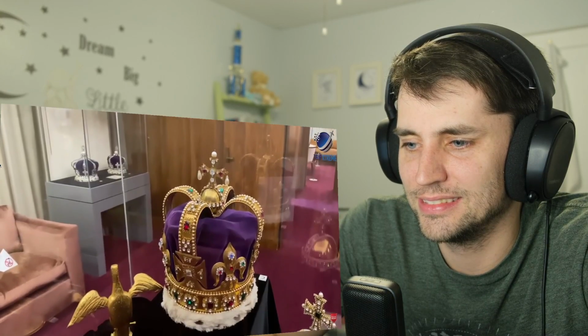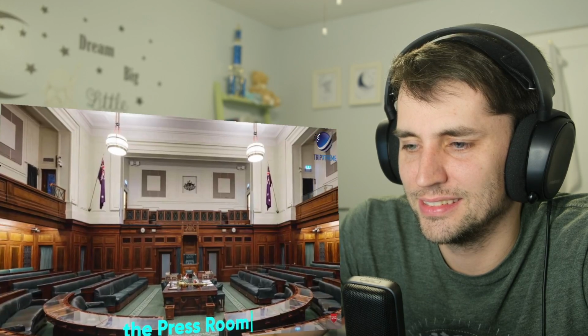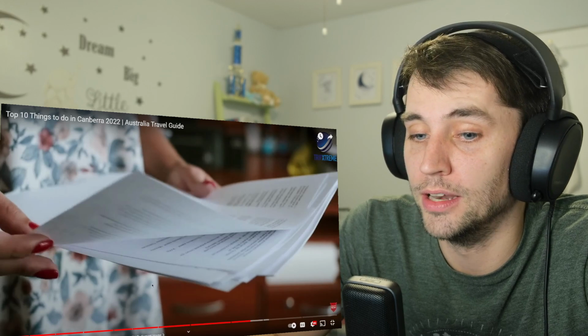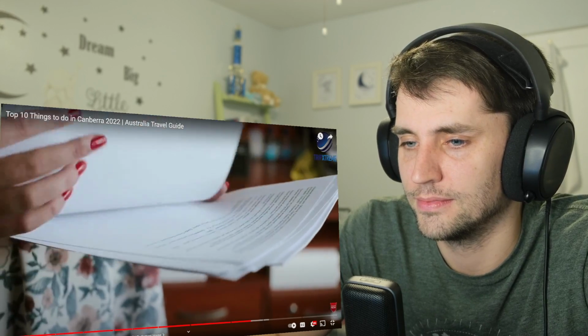You can learn about past Australian Prime Ministers, sit in the old Prime Minister's office, visit the press room and read important historical documents. Oh, right. This is the old one. Okay. No one's actually using that typewriter. Got it.